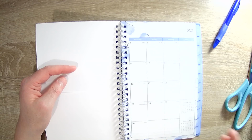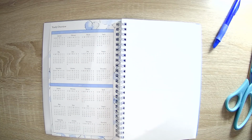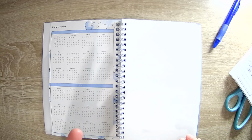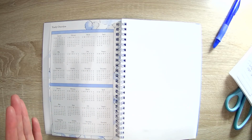There's 4 quarters. Quarter 1 being January to March, quarter 2 April to June, quarter 3 July to September, and quarter 4 October to December. So each quarter has 3 months, and I try to come up with 3 goals for each quarter in a year. That means I'm going to hopefully achieve 12 major goals over the course of the entire year.